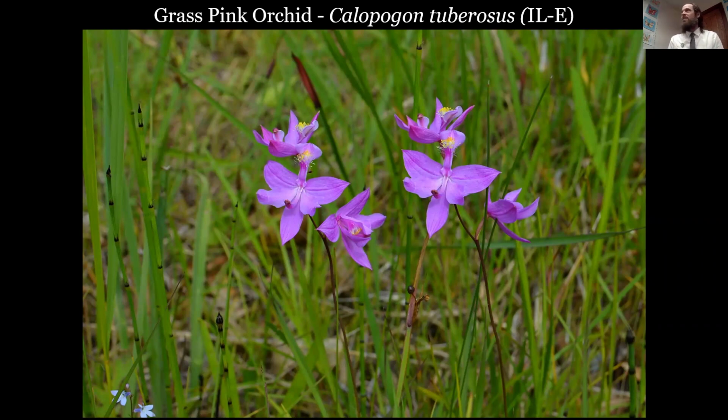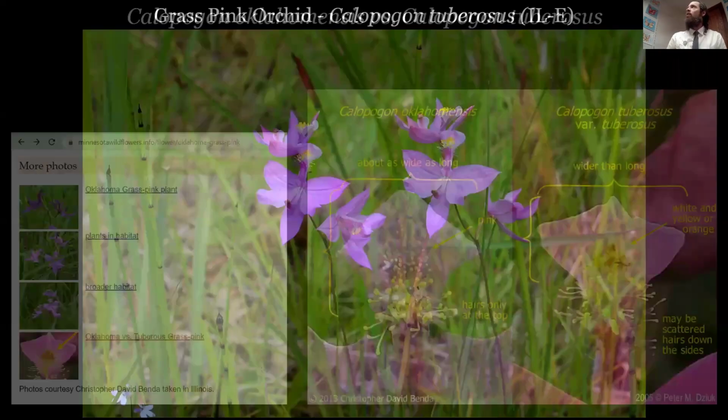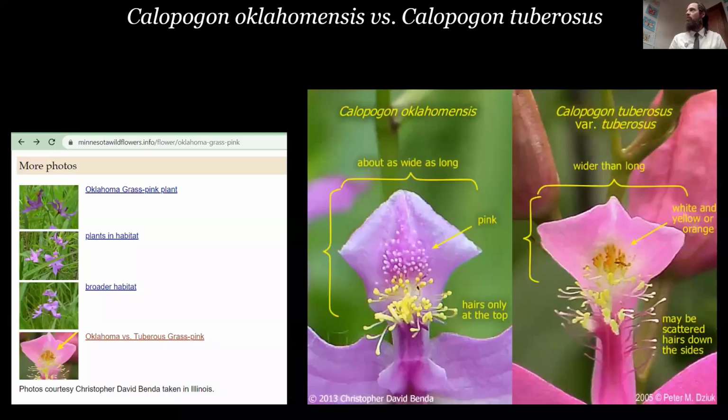But if there isn't a specimen and it's just noted in the literature, you think, well, how many of these more common ones that were mentioned could be the rare one? We just didn't know of the rare one at the time. But if you go to the Minnesota Wildflowers website, they use my photo to demonstrate the differences between the 2. So you can see the shape there on the flowers. They're a little more triangular on the Oklahomensis on the left. Diamond shaped on the Oklahomensis versus triangular on the tuberosus.